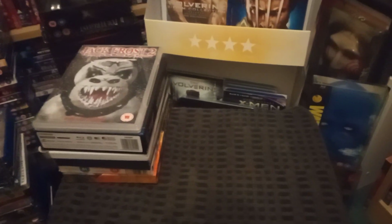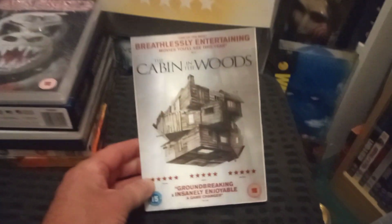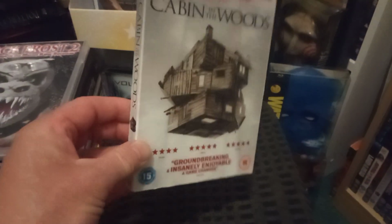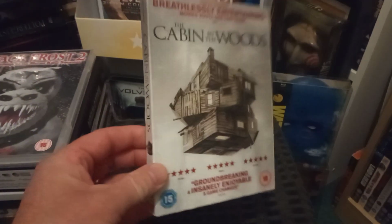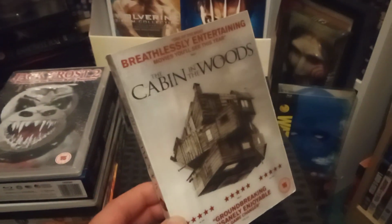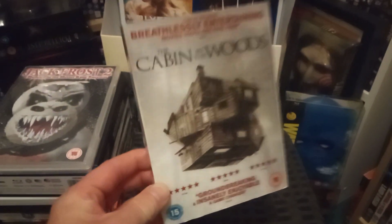Right, I'll show you another DVD. There's still box sets to show you. I do have this on Blu-ray, but this was 50p. And I love that artwork on there. They're like lenticular, like 3D. And I do enjoy this movie. It's great. And when they do those deals in CEX, you jump on them and get them.